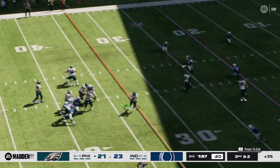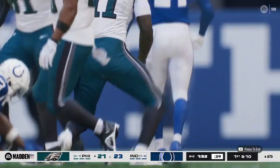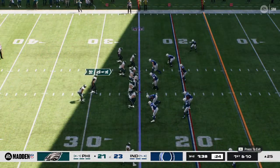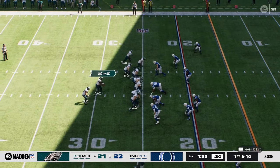They'll go to the air here on 3rd and 2. Powering through, and he's going to have an Eagles first down as they're able to get the 3rd down conversion. 10 yards. That's good for an Eagles first down. 1st and 10 at the 25.